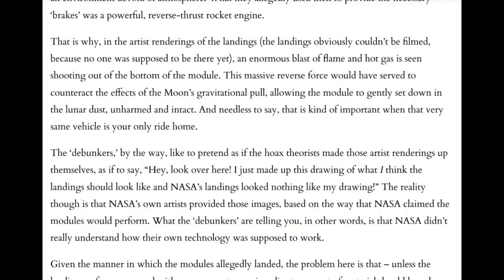Debunkers, by the way, like to pretend as if the hoax theorists made those artist renderings up themselves, as if to say, hey, look over here, I just made up this drawing of what I think the landings should look like, and NASA's landings look nothing like my drawing. The reality, though, is that NASA's own artists provided those images based on the way that NASA claimed the modules would perform.